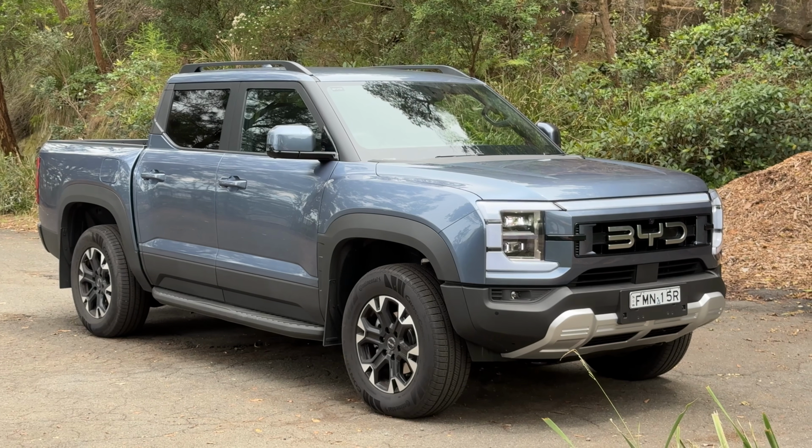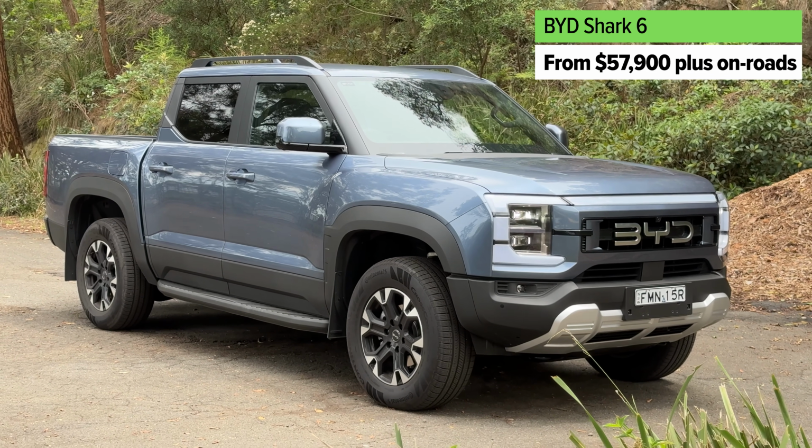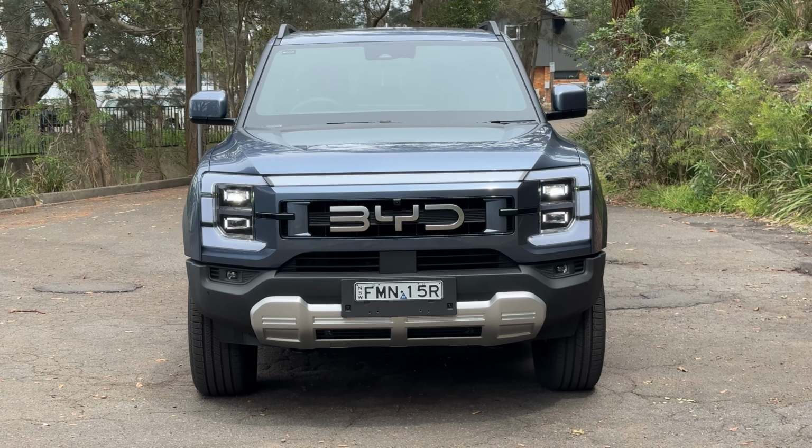In my initial launch coverage of the BYD Shark Ute, I only got a chance to drive it off-road, so we'll get to the driving stuff shortly, but the brand has confirmed full pricing and specification details for this new dual cab ute, and let me tell you, it is unfathomably good for the value for money equation. This thing is a game changer in our market. It starts at $57,900 plus on-road costs, which is $10,000 less than I was expecting it to be, and let me tell you, you are getting heaps of standard equipment and gear for that money.